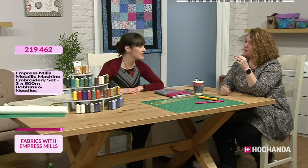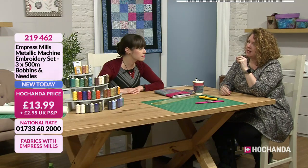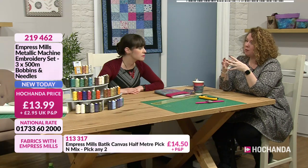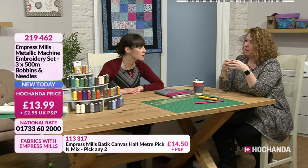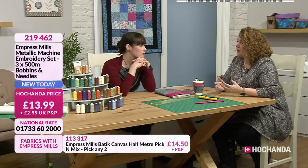Right, that's interesting. Yeah, and the metallic needle's got a slightly bigger eye as well. So it's all about playing around with metallic threads, not being frightened of them, and getting used to the fact that they are going to break. They do get hot. They are going to break.